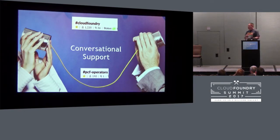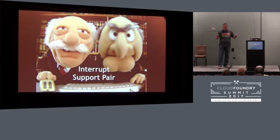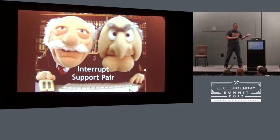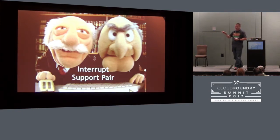But really, the whole team could spend all their time just doing support items. So we introduced the concept of an interrupt support pair. We already pair program, so why don't we just pair support? It's maybe not the most glamorous thing in the world, but it does work, especially as you're growing a team of operators. You have that anchor, bringing a junior person from the team to work through support. Here's how we go through BOSH and troubleshoot these things. Here's where you find logs and where they're stored on the Diego cells. And oh yeah, you can blow that file away and not do anything, but don't touch that one.